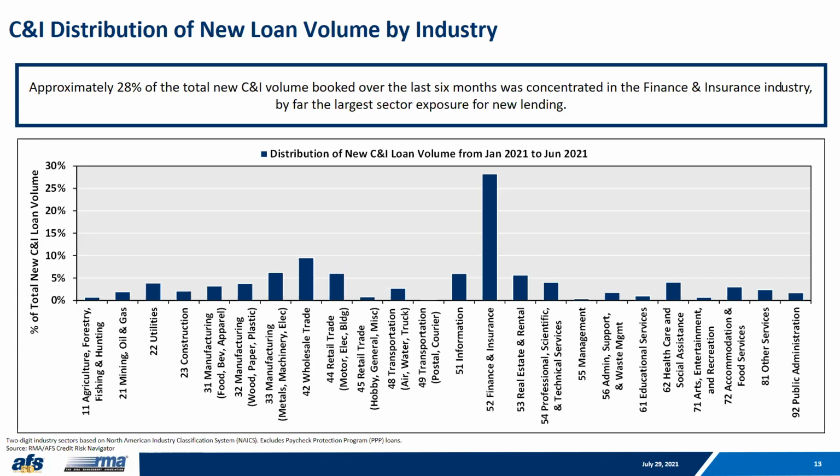And I went back and actually looked, and I can't remember a time or an industry that was so dominant in a short period of time in new originations. So this is really, in my mind, quite astounding. There's not much growth, and what is being grown is this 52 Finance and Insurance.